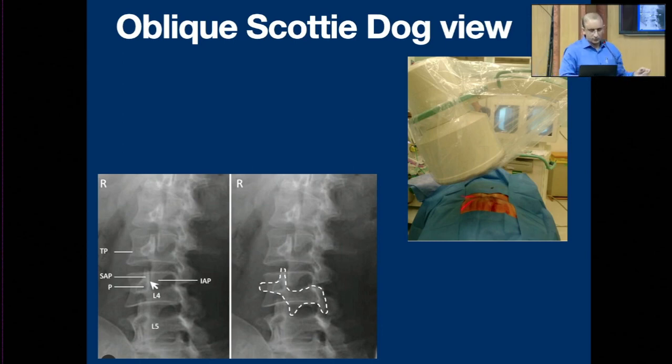It's an oblique view where you just tilt the receiving arm towards the side where you want to put the needle, and when you rotate, this is the eye of the pedicle or the superior articular process. This is the body of the lamina. Here is the foramen, and the nose is the transverse process. So it's just an oblique view, and that gives you the best view for the facet and a very neat view for the transforaminal injection as well.